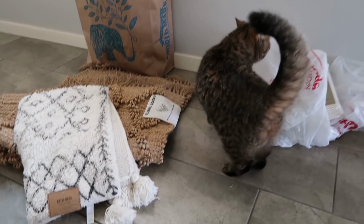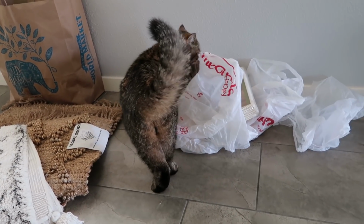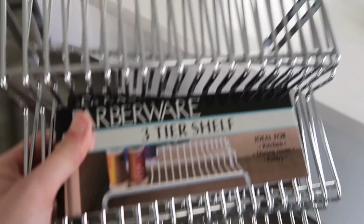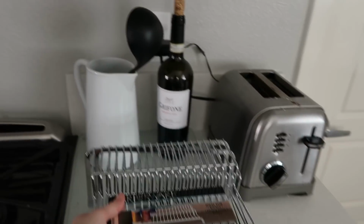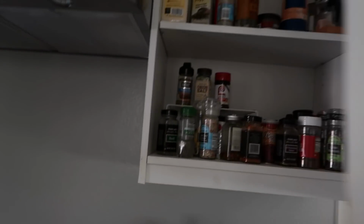Of course, Henry's always here scoping out the scene, trying to get in bags. But anyways, I think I'm gonna start with these tiered racks and head over to my spices so that we can start organizing this. I'll show you guys what the before looks like.